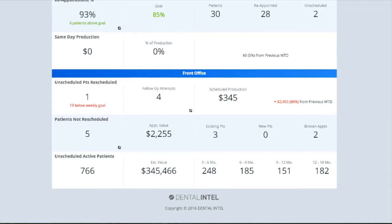When they use Dental Intel's patient follow-ups and even reschedule 1 patient a day for 4 to 5 days a week, this will be an average return of about $12,000 a month for a practice, and that's recapturing only 1 patient a day. Some of our top performing practices are recapturing 5 to 10 unscheduled patients a day. What's the goal in your practice, and how many are you recapturing?